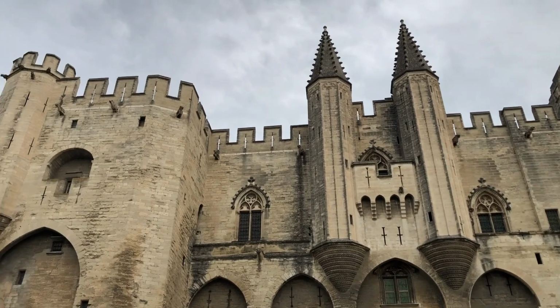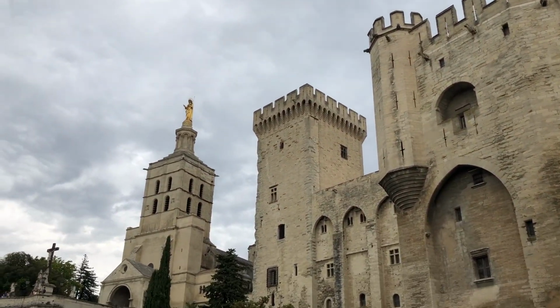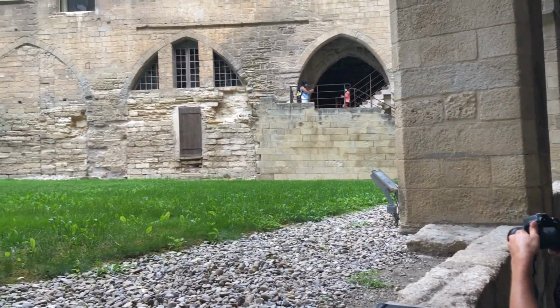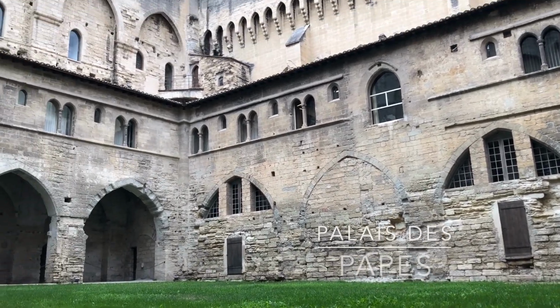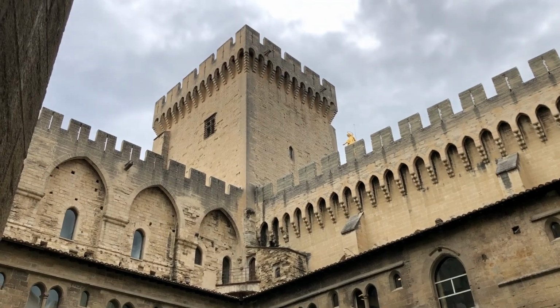Once we were done at the Basilica, we proceeded to walk down the street a bit and just enjoy some of the city on our way to the Palais des Papes, which happens to be considered one of the most important Gothic buildings in Europe. This building was considered to be the seat of Western Christianity during the 14th century.